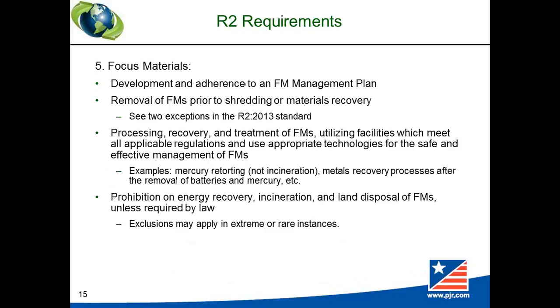Okay, so jumping back in to the requirements of R2, Provision 5 focuses on focus materials. The requirements of this provision include developing and implementing a focus material management plan. This is just a high-level overview. Obviously, the standard goes into more detail, as does the R2 guidance document, but we're just going to go through at a high level the requirements of each provision. So Provision 5, we have the FM plan that has to be developed and implemented.